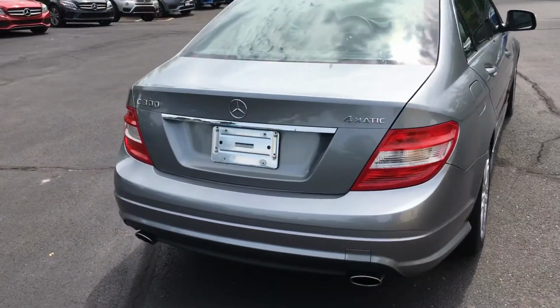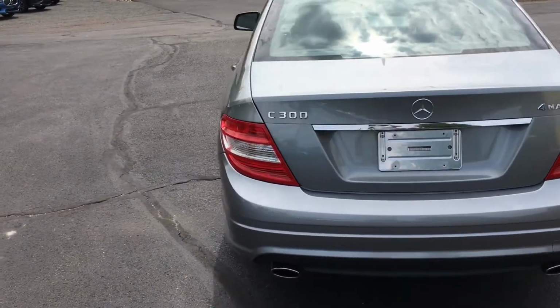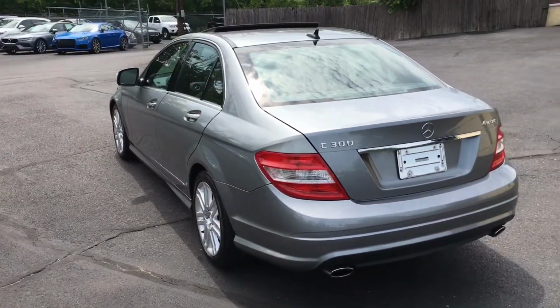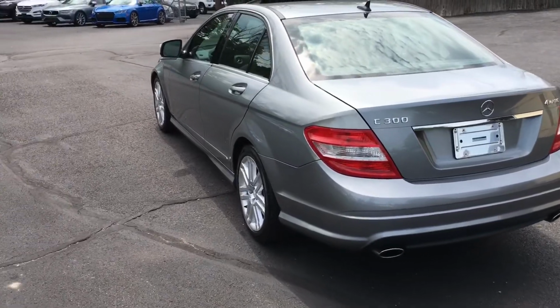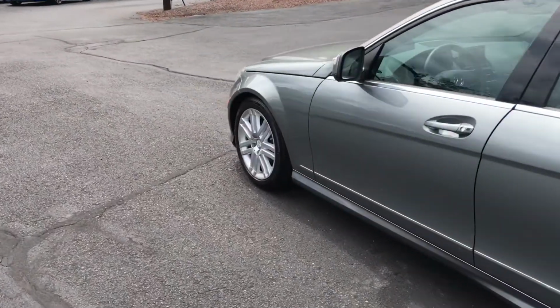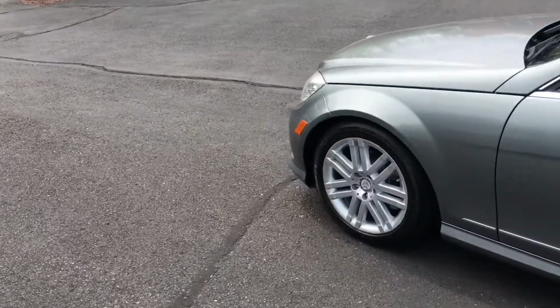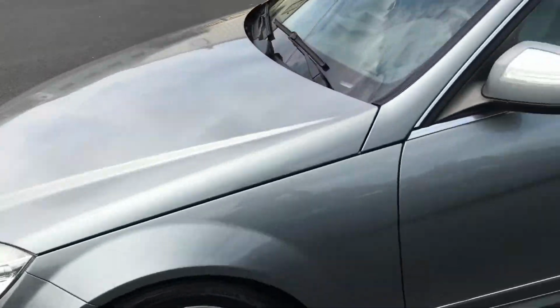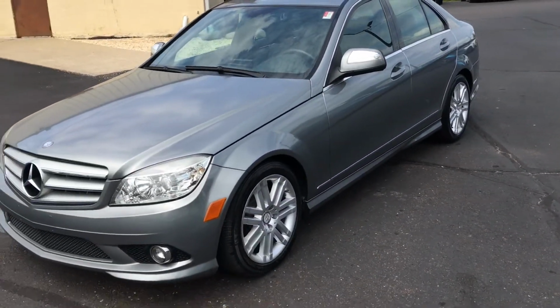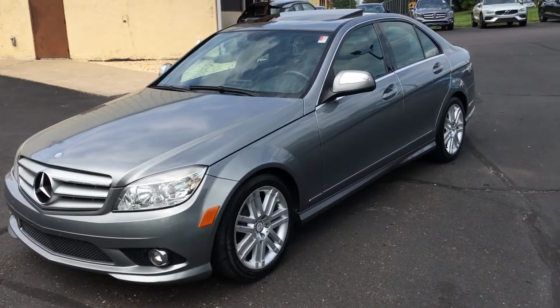Interior is black in this one, and it does have great equipment. This one does have factory navigation, which is nice. Pops up right out of the dash. Does have Harman Kardon audio, heated seats, satellite radio, Bluetooth, all the good stuff. And again, only 64,000 original miles on it, so nice low mileage example in excellent condition. Take a look here at the driver's side, also super nice.